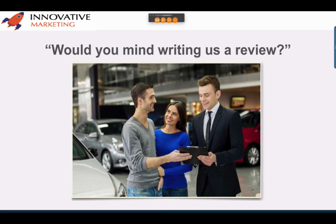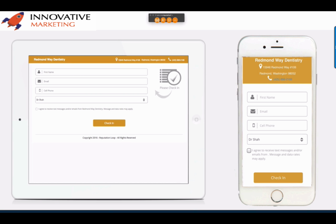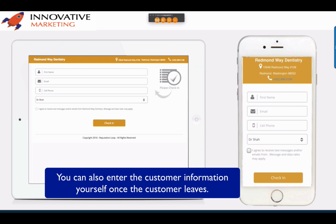Now, obviously, this is a guy at a car dealership, they just bought a new car, they're checking out, and he's putting them into a check-in system. Because what you can do is we have a mobile check-in form, basically a little review app that can go right on a smartphone or a tablet device as long as it's connected to the internet. And you can do a check-in ahead of time with the customer, or at the checkout portion, you can put in their name, email address, and phone number.